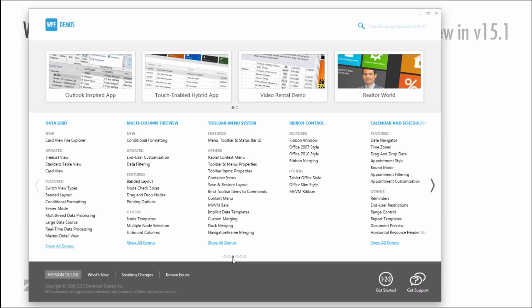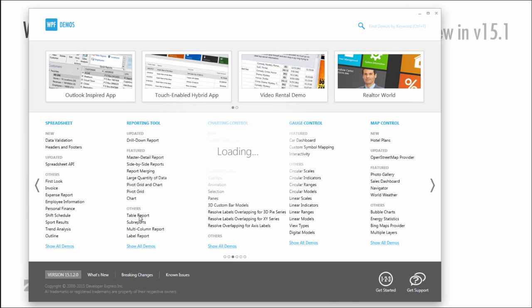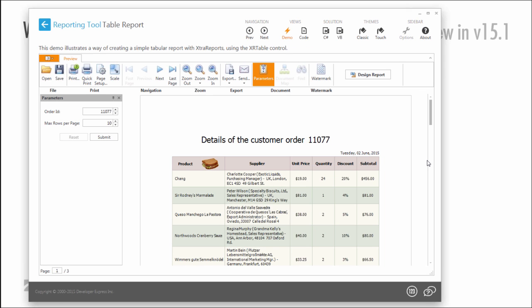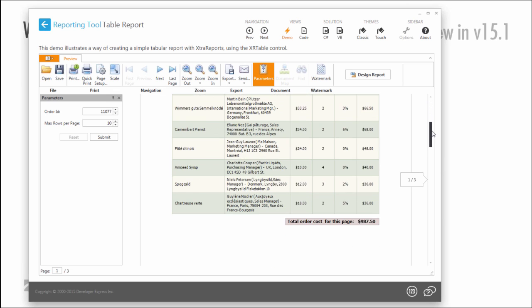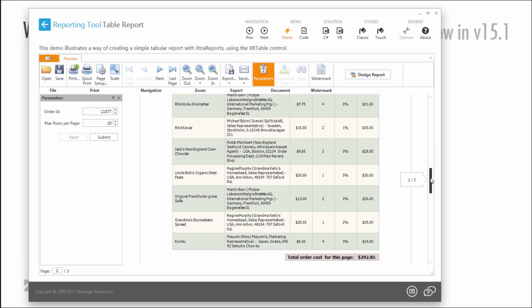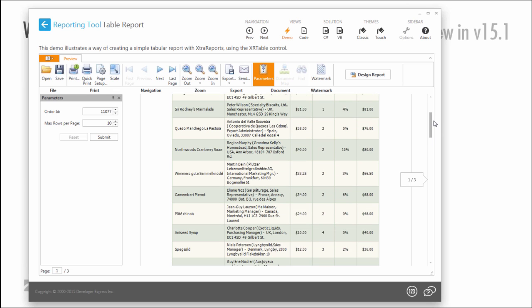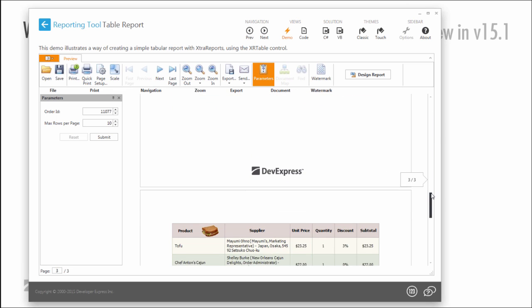Next thing is the big one. So let me go to page 3 here. Is the reporting tool. I'm going to bring up the table report for now. I'll show you the drill down in a moment. So this is a fairly simple report here, nicely formatted already. One thing I want to show you is the new document preview, where I can grab this scroll bar, and now we're going to scroll pixel by pixel. So it's a very smooth user experience when you're scrolling from now on. Rather than the kind of jagged one we had before where we'd actually scroll row by row or something like that. So it's very much a smoother experience for your end users.